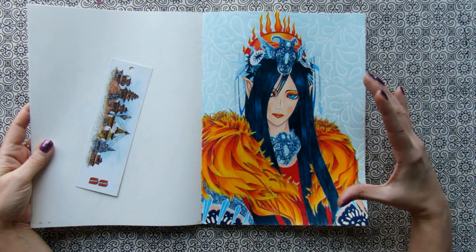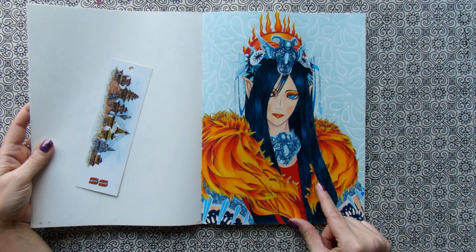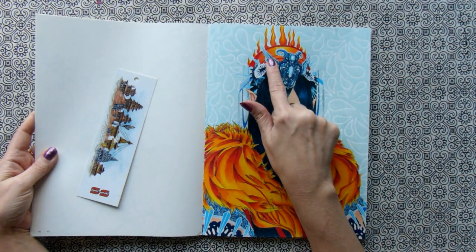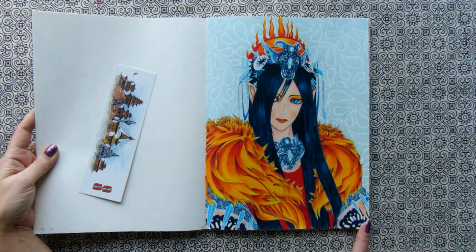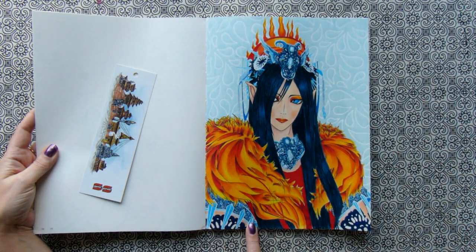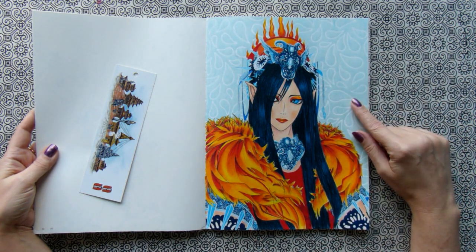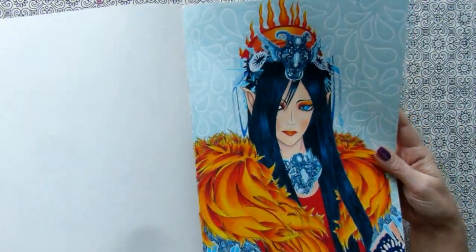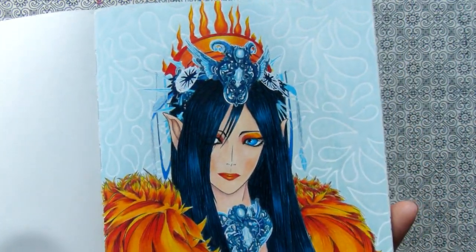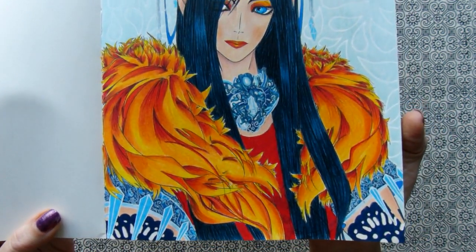So she combines in her image fire and ice elements, like a fire collar, and this I drew myself, a fire crown, and this icy jewelry and part of her dress. I believe these are sleeves, also icy, and I did a frosty window background, and I'm happy how everything turned out, how she looks now, and that was actually fun.